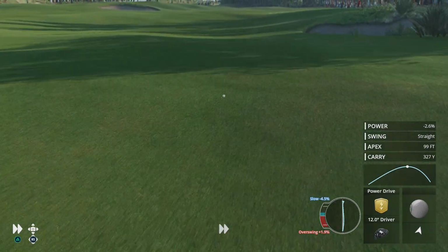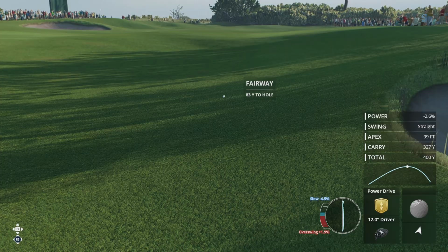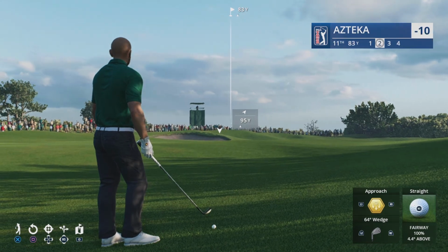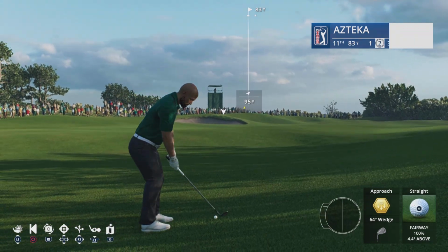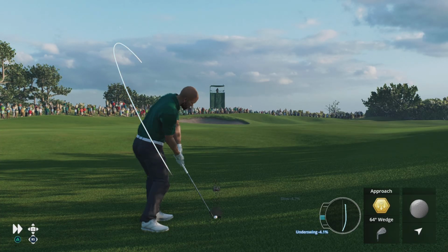He just keeps motoring right along. Another good tee shot right there. This is why you practice these shots from under 100 yards. You've bombed your drive. Now it's time for the touch shot. Zip one in there close.